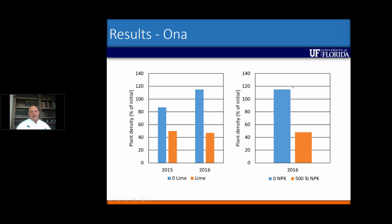When you look at fertilizer, again, I said it took us until 2016 before we started seeing a significant effect from the fertilizer. Again, nearly 115% of the initial population without fertilizer. We fertilize those plots annually. We do see a consistent drop to around 45–50% of our initial population, but it takes a while to get there.